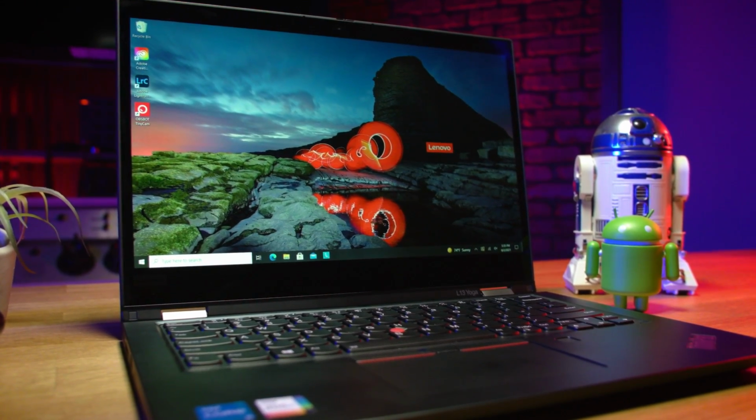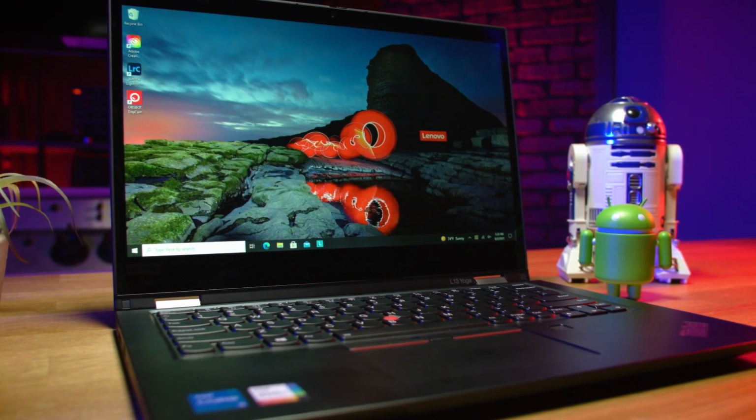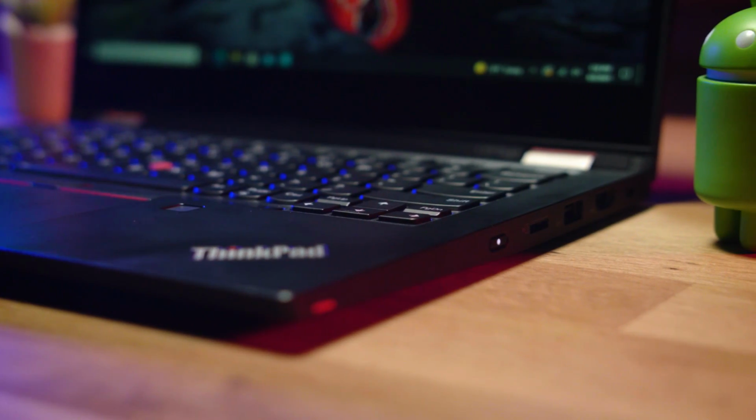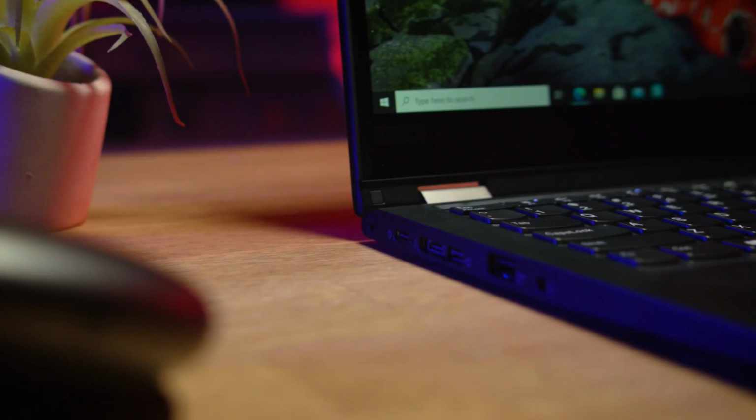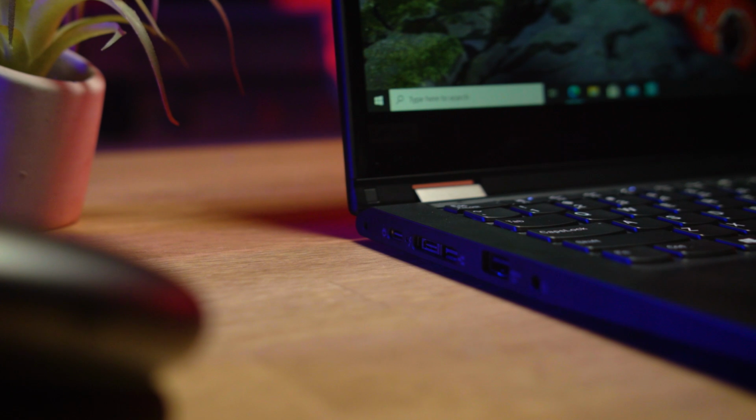This thing barely weighs 2 pounds, if that. It's super duper thin. It's got all of the ports that you're going to need. It's got a touch screen interface, and it's still coming in at a decent price point.